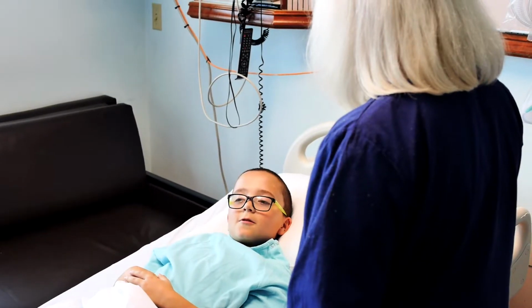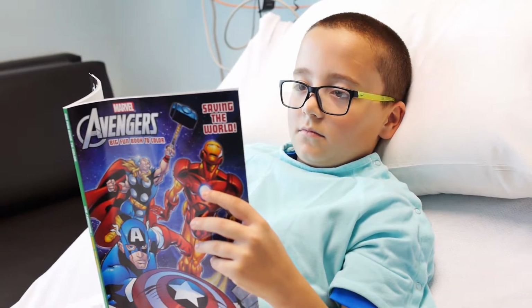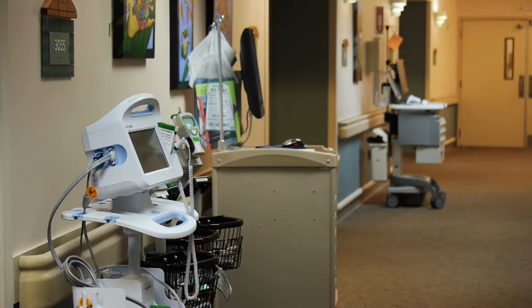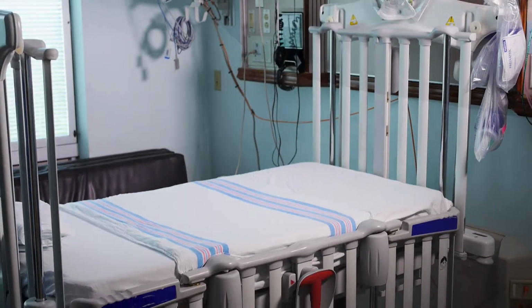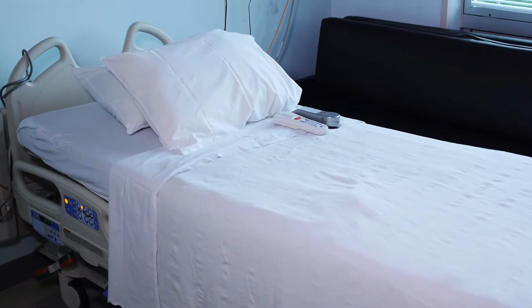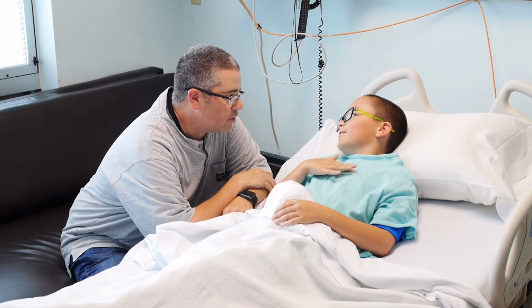A lot of the approach of taking care of the child from an emotional aspect is really getting down on their level. We have all kinds of developmental activities. We have age-appropriate toys, and we bring those things into the room, and once they go into the patient's room, they go home with them. We're a 10-bed pediatric unit. Every patient has a private room. The private room also has a bathroom. Every room has a bed that a parent can sleep on. We encourage them to stay, although it's not required.